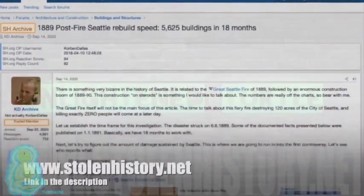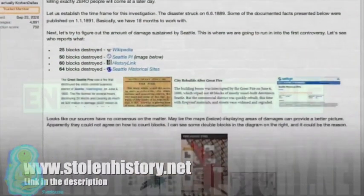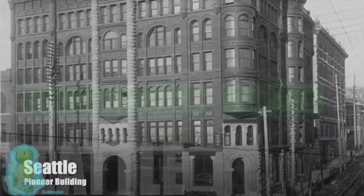Someone researched what happened in Seattle after the Great Fire of 1889. In a fantastic 18 months, 5,625 buildings are said to have been constructed there. That would be an impressive achievement even for a small row of houses, but we're talking about monsters like this.